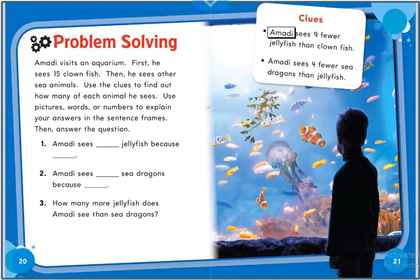Clues. Amadi sees 9 fewer jellyfish than clownfish. Amadi sees 4 fewer sea dragons than jellyfish.